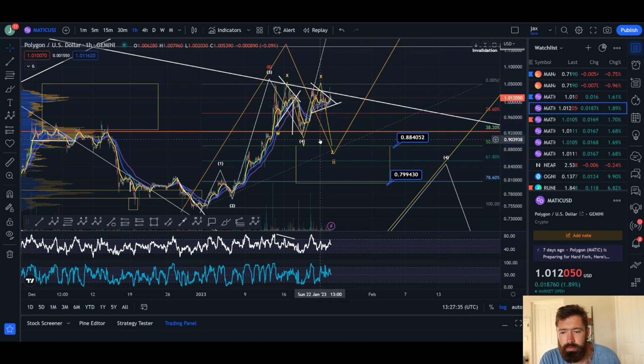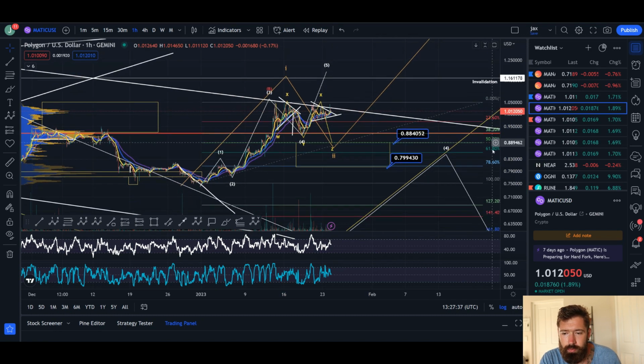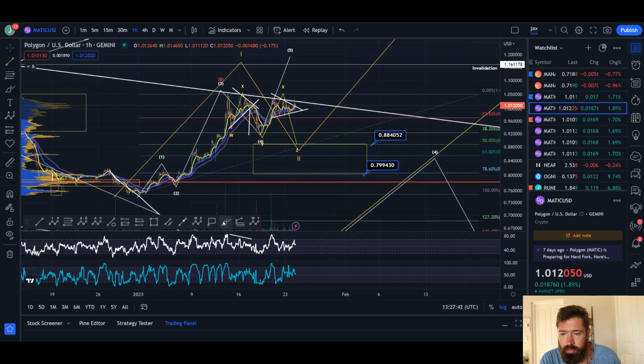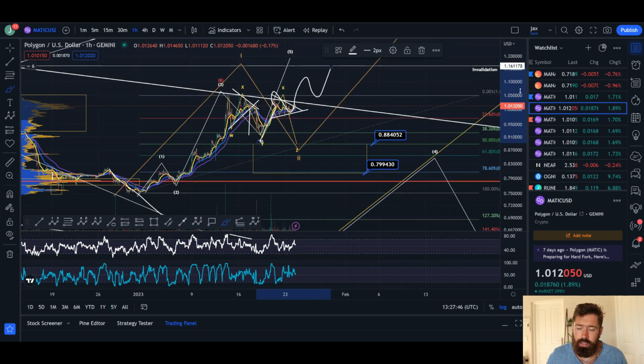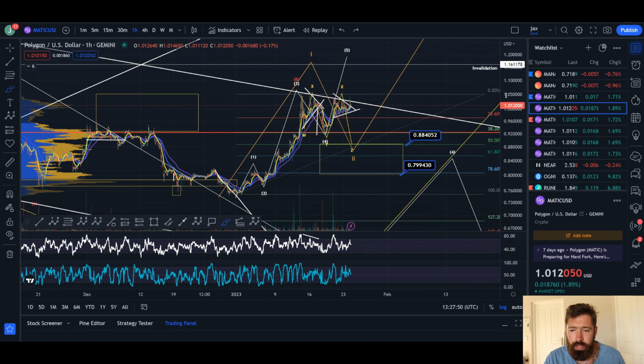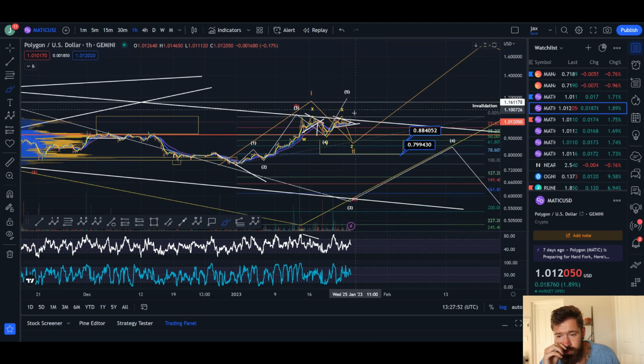So it is possible that this is a wave 4 pullback, and then you've pushed up in a wave 1 to the upside. This is a wave 2, and then you see a 3, 4, 5, to complete a wave 5 for Matic and potentially complete a wave 1. That is if we do see continuation to the upside and we start to break out.